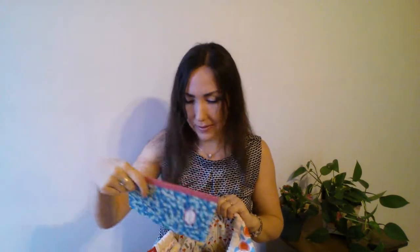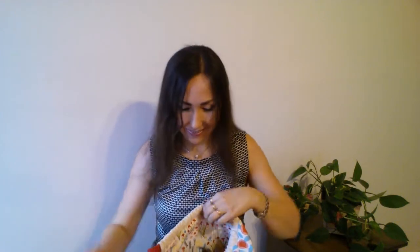Also, I got a journal notebook where I can write my progress. And this journal actually is, if I can show you, fabric inside. So this journal is actually matching those blue flowers inside. So this notebook will stay in this project bag.